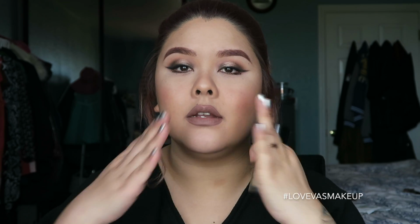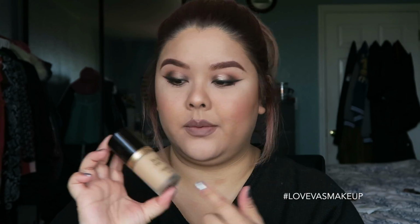Just food for thought, I am combo oily skin. Not too oily, but combo mainly. Normal cheeks, oily T-zone, all the way down to my chin. So oily here and normal here. Works amazing. Stays on really well. Highly recommend. Good coverage too. Buildable. Once again, it feels like nothing on the skin, which I like.